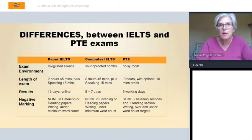So it's like being in a language lab at school with 30 people all trying to be heard. So, you know, for people that don't like to find concentration for 3 hours a problem, or are shy, don't like to shout, that's a consideration. The length of the exam is more or less similar.